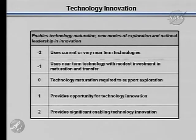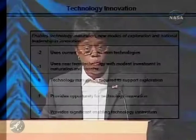The baseline case here says that technology maturation is in fact required to support the exploration mission. Going in the positive direction, a +2 would provide significant enabling technology innovation that could be applied to the human spaceflight program and beyond. And a -2 says that we use very current or very near-term technologies only. So we would assess that for an exploration program as probably not reaching far enough.